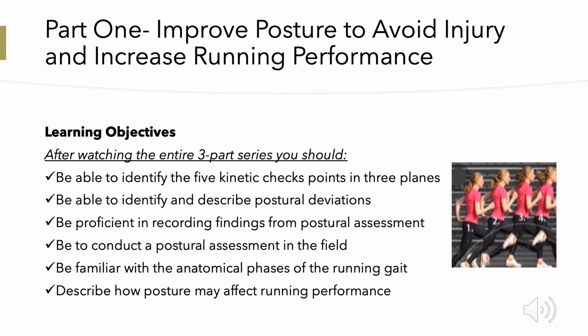Then the next one would be to become familiar with the anatomical phases of the running gait. That's where we're getting more specific to how posture influences running performance, and then also going into how injury inhibits or limits running performance. So they're kind of one and the same. We'll go over that also. And then finally, describe how posture may affect running performance. So these learning objectives are very broad. I did this purposely so you can get an overview or an idea of what the three-part series is going to go over.